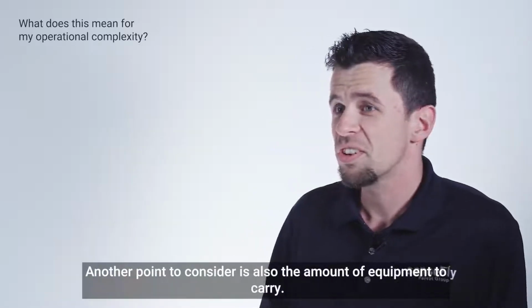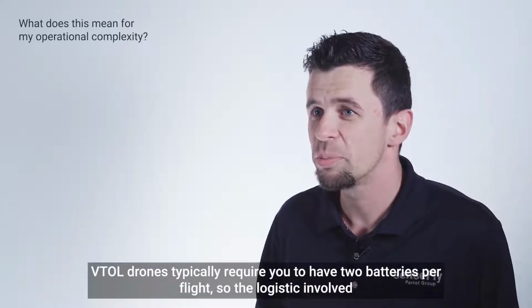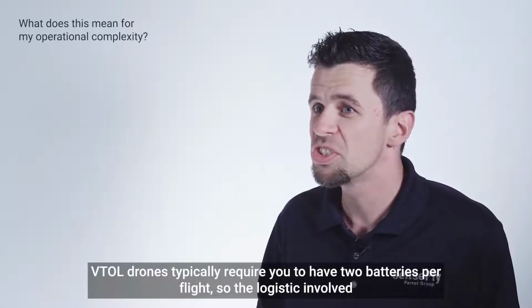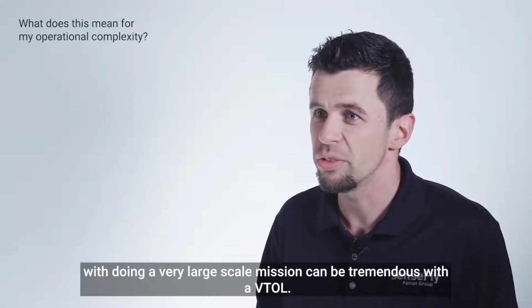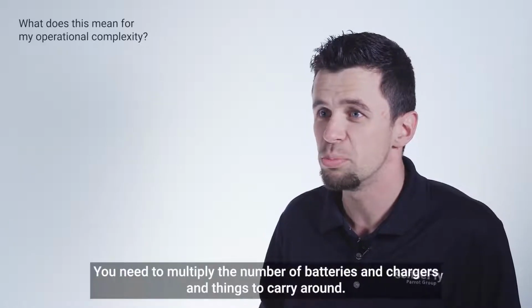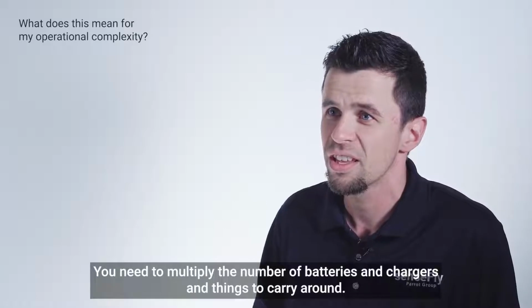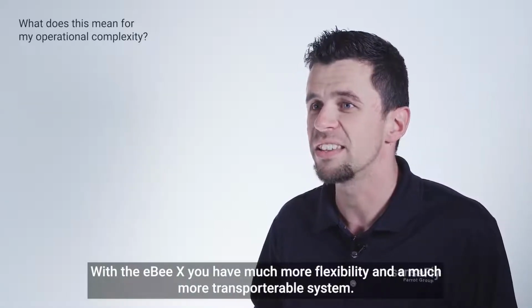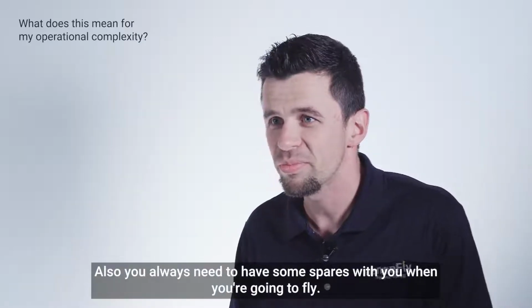The point to consider is also the amount of equipment to carry. VTOL typically requires 2 batteries per flight. So the logistics involved in doing a very large-scale mission can be tremendous with a VTOL. You need to multiply the number of batteries and chargers and things to carry around. With the EBX, you have much more flexibility and a much more transportable system.